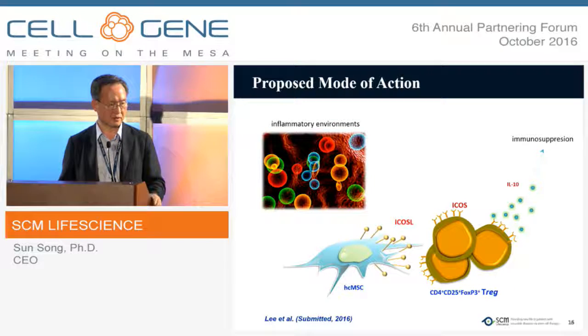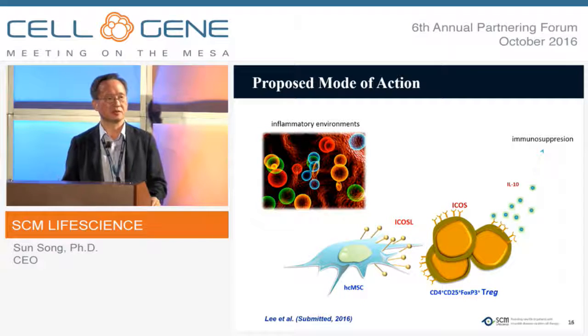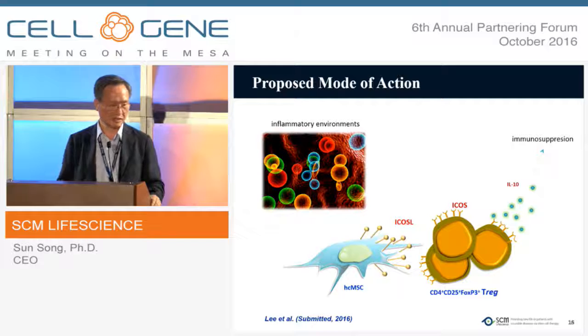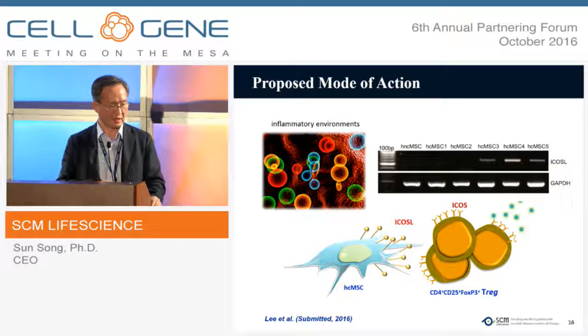Another mechanism of action we found is how these MSCs induce regulatory T cells. We found ICOS ligand expression is induced on MSCs. And we also found its counterpart, ICOS expression, is also overexpressed on regulatory T cells in inflammatory condition. So this increase of interaction between these two cells leads to IL-10 secretion induction, and then this will result in immunosuppression.